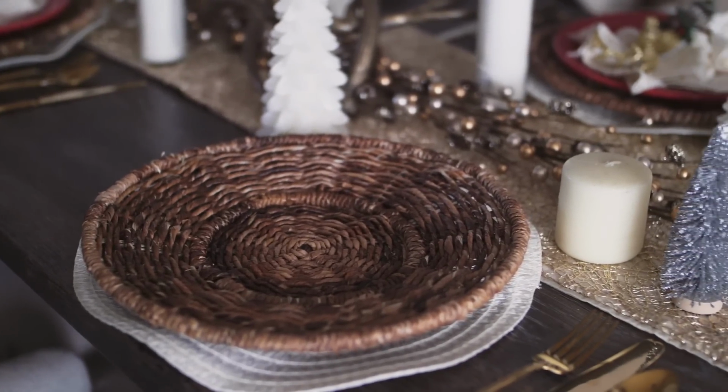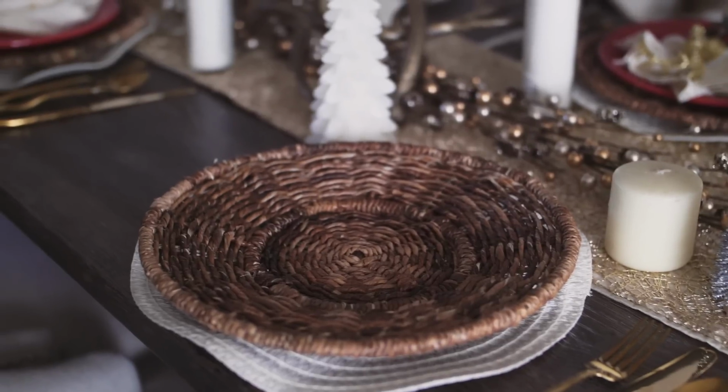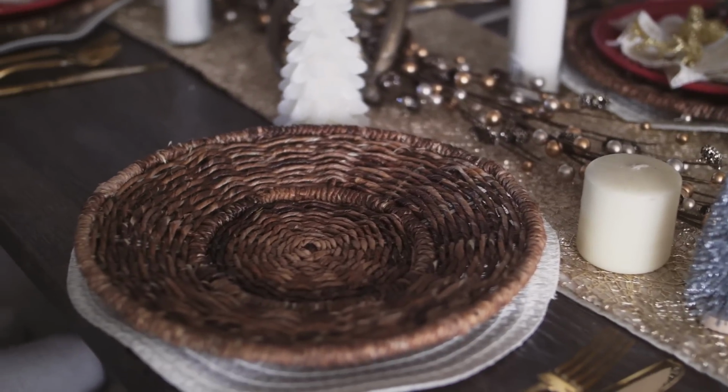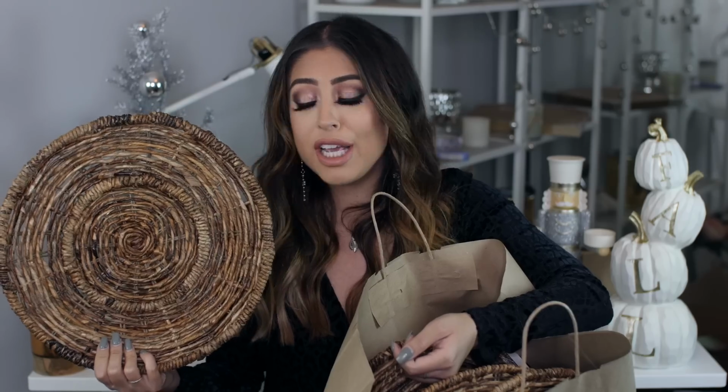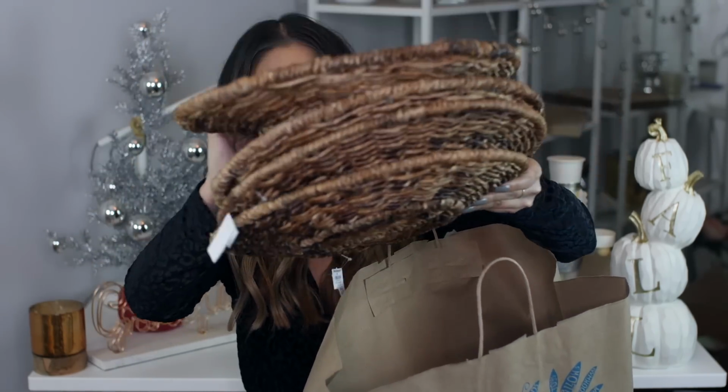If you guys have seen in the past, usually I do just the basic kind of like a gold or silver, whatever color placemat, but this one is so different. It's so pretty. It's so cool. Like, I wanted to try something different, so I got 4 of those.